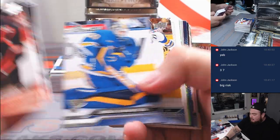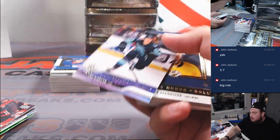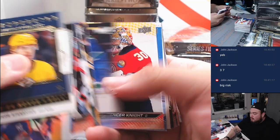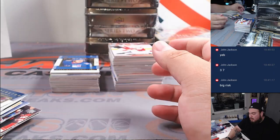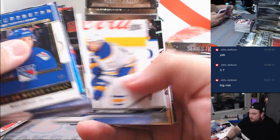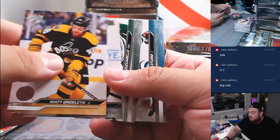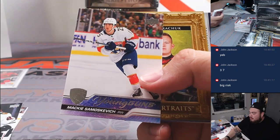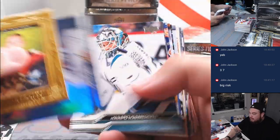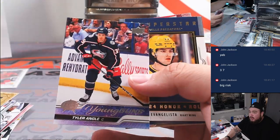Okay. All right. Here we go, 4 blasters. Ty Carty. McGing. All right, that's a Bedard glossy. It's a good little start for a blaster. Stereotype. Panther, Young Gun there. Angle.